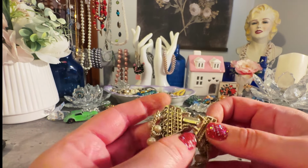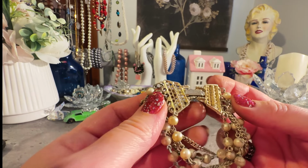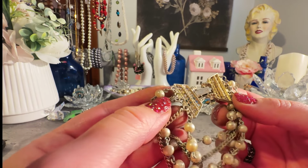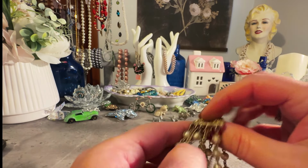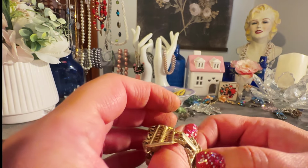Here is a beautiful, this is so pretty. Look at this. Here's a really pretty bracelet. That is gorgeous. Ooh, I just love that one so much. It's so dirty. I mean, look at my fingers. They're just really dirty. But yes, these will clean up nice.